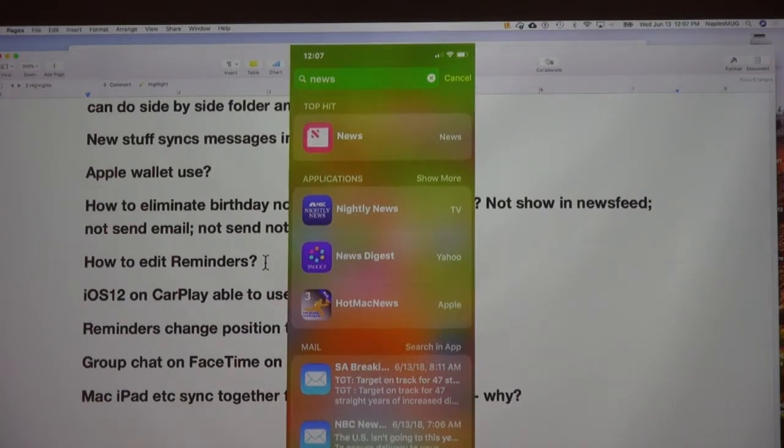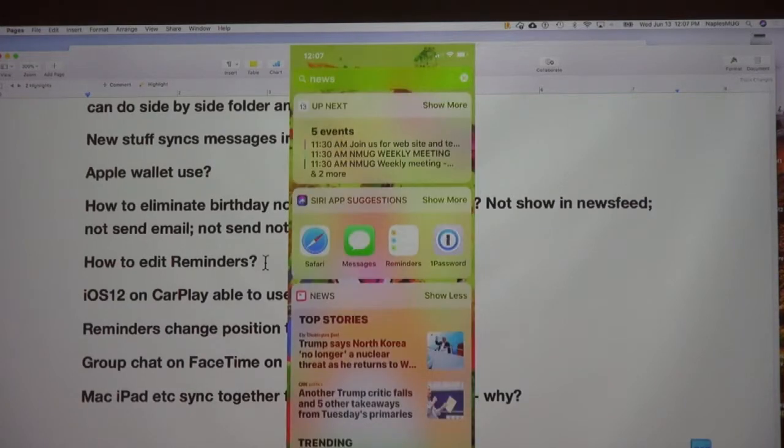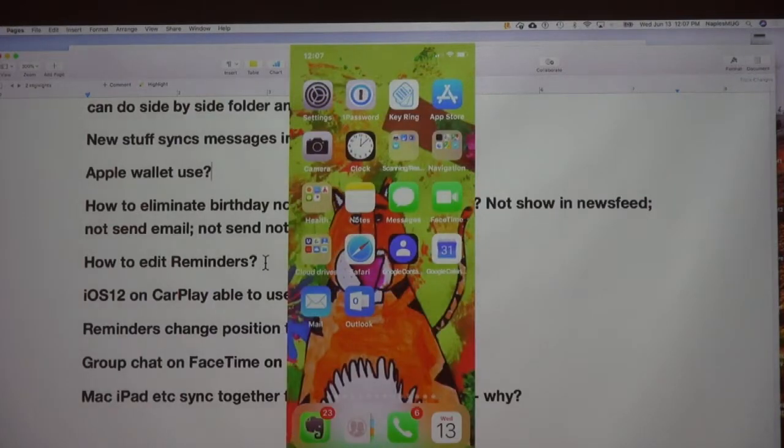But in this case, for some reason, it gives me News, and then it shows me that it's in the News folder. And Nightly News is in my TV folder. Now, how did I do that? How did you do that? Somebody was watching me. Wait, George, you have it recorded, right? Come on, George. Let's just back it up and see if I can figure out what I did. Did you just write news in search? I went to the search bar thing.